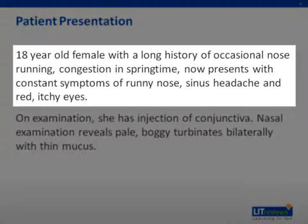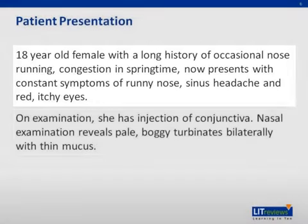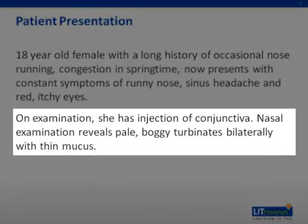An 18-year-old female who for many years has had symptoms of runny nose as well as seasonal congestion in the springtime now complains of year-round symptoms with the rhinorrhea and congestion leading to headaches as well as red, itchy eyes. When you examine her, her conjunctiva are injected and red. On otoscopic exam of the nasal passages, you see pale, boggy turbinates bilaterally, with some thin, clear mucus present. Based on her physical and history, you make a preliminary diagnosis of allergic rhinitis.